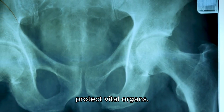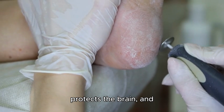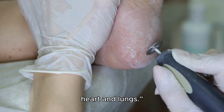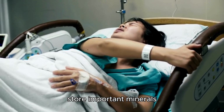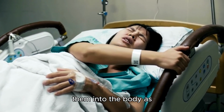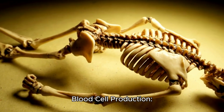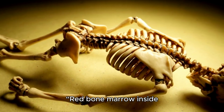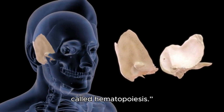Protection of vital organs. Many bones protect vital organs. For example, the skull protects the brain, and the rib cage protects the heart and lungs. Mineral storage. Bones store important minerals like calcium and phosphorus, releasing them into the body as needed to maintain physiological functions. Blood cell production. Red bone marrow inside some bones produces blood cells through a process called hematopoiesis.